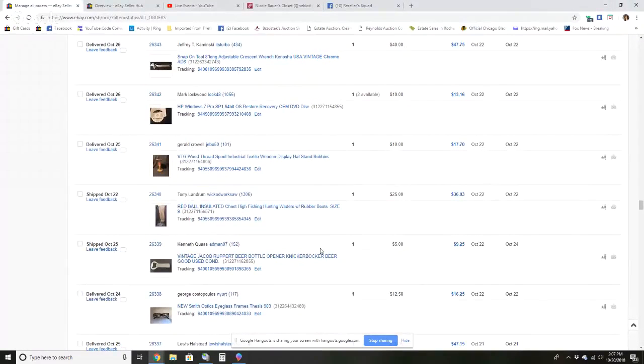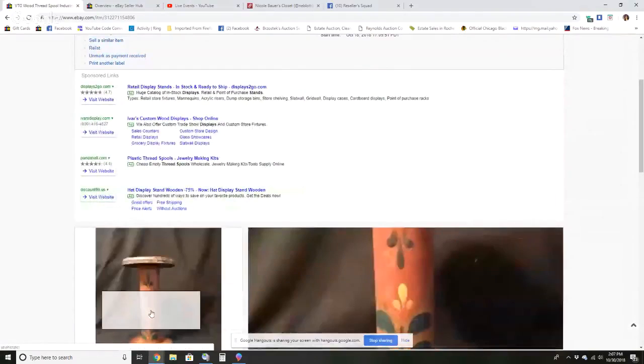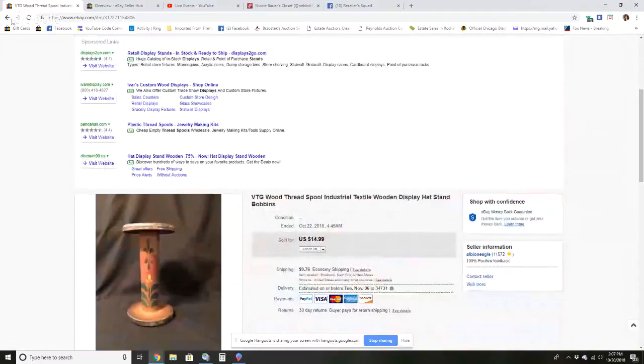We're going to start with Monday, October 22nd. I sold 16 items. The first item was this beer bottle opener for $9.25. These I'm going to go pretty quick. The next item was this Redball insulated chest-high fishing wader boots for $36.83. This wood thread industrial textile wooden spool, some people use these for hat stand bobbins, for $17.70, and somebody decorated it, but a lot of antique shops will display hats on these, which is kind of a cute idea.